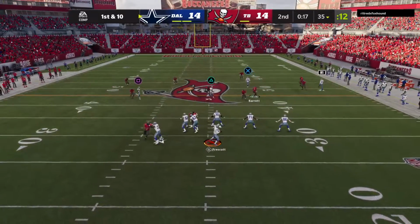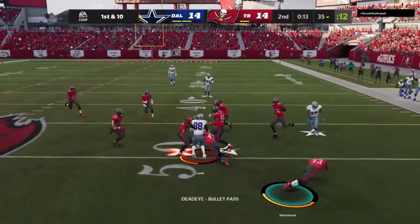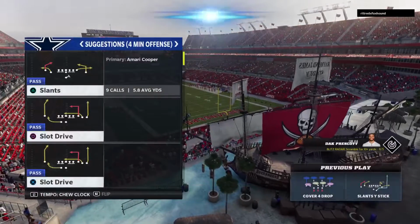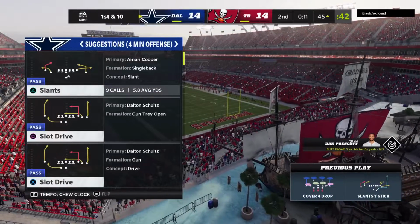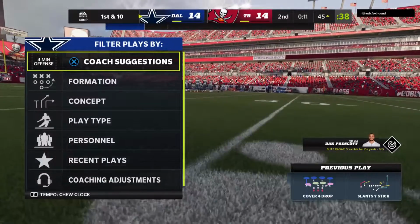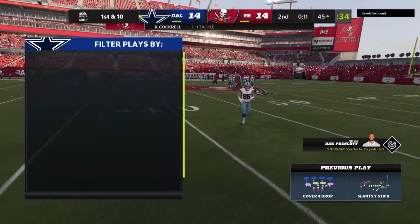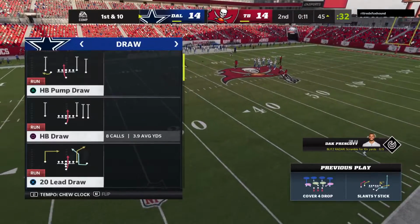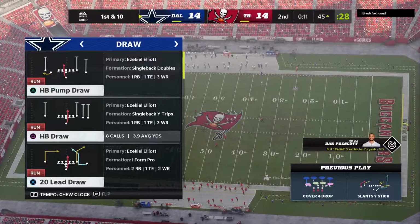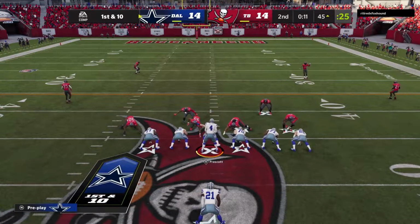Prescott to throw it. Open man right side, it's Lamb. And he'll be corralled out across midfield down to the 45. The Cowboys going to use their second timeout now as they stop it with 11 seconds remaining in this first half. Back-to-back good plays have them on the move on first down.